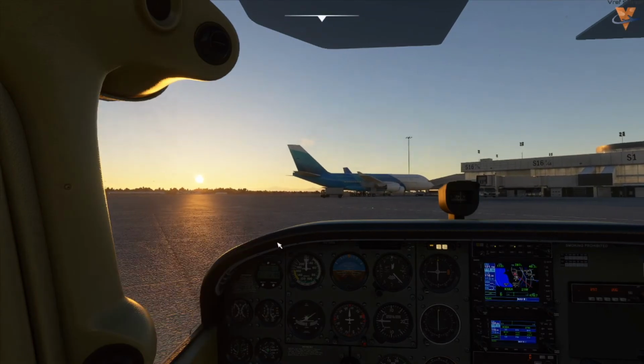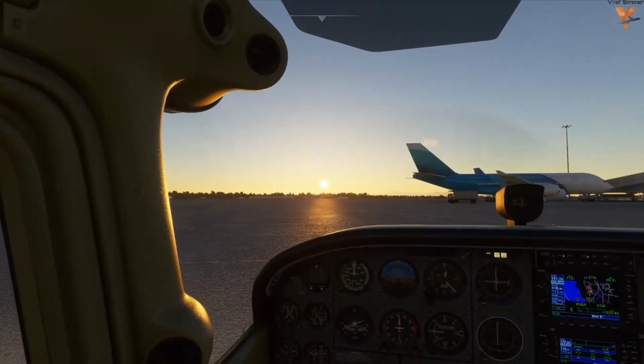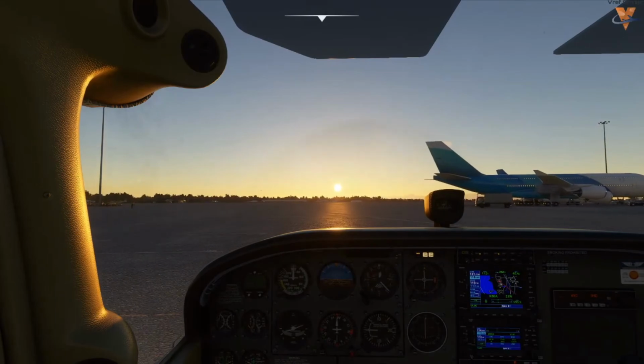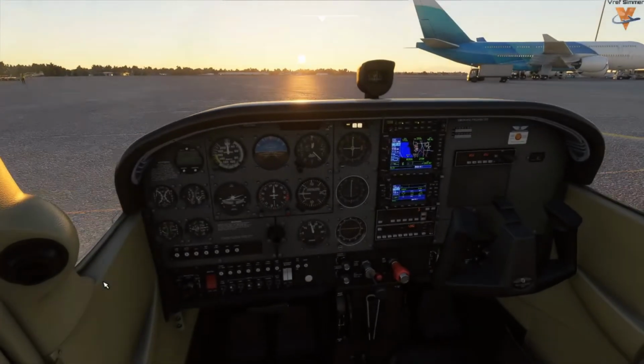Alright, there we go. We have Juliet now. Yeah, we'll be taxiing straight out Bravo. It'll be a left turn up here to runway 34 right.